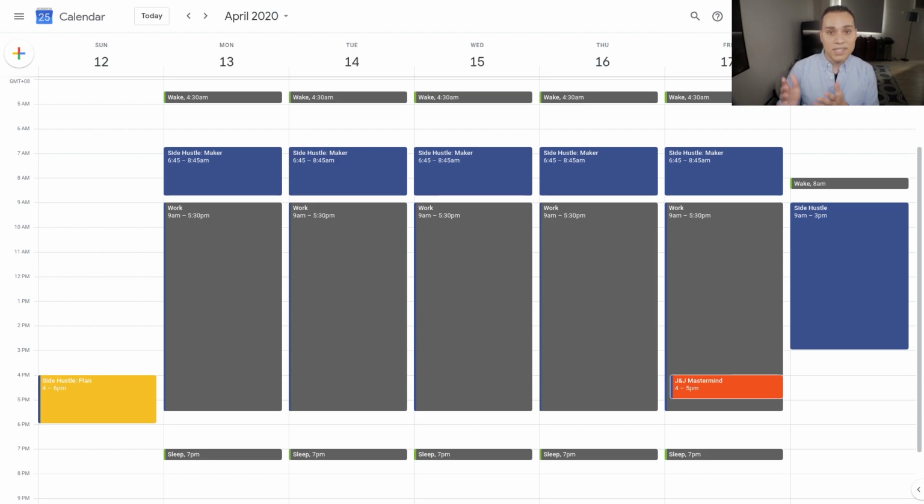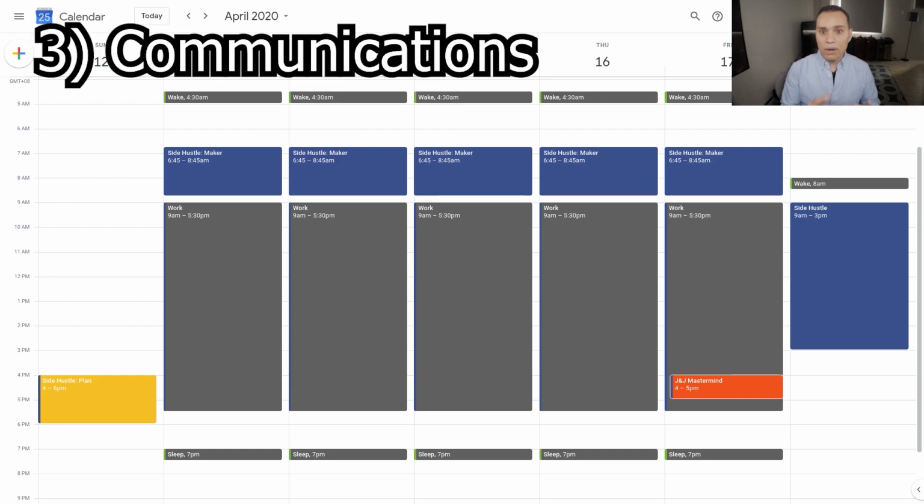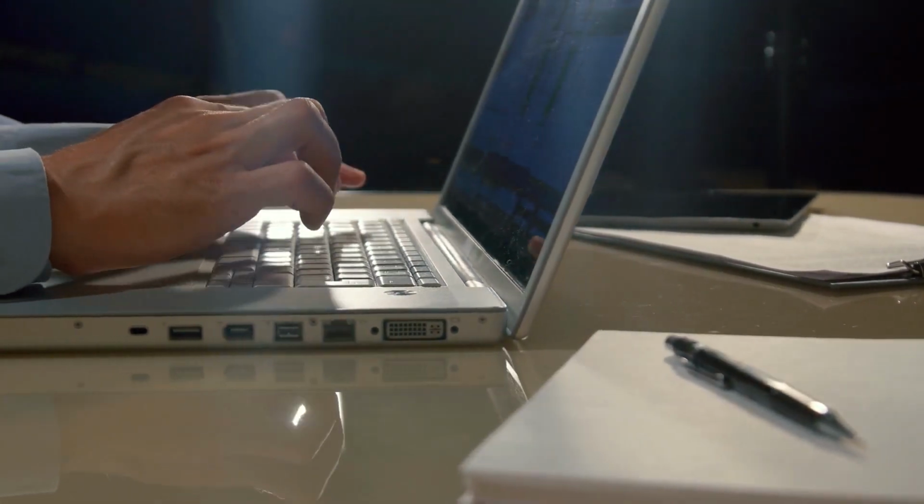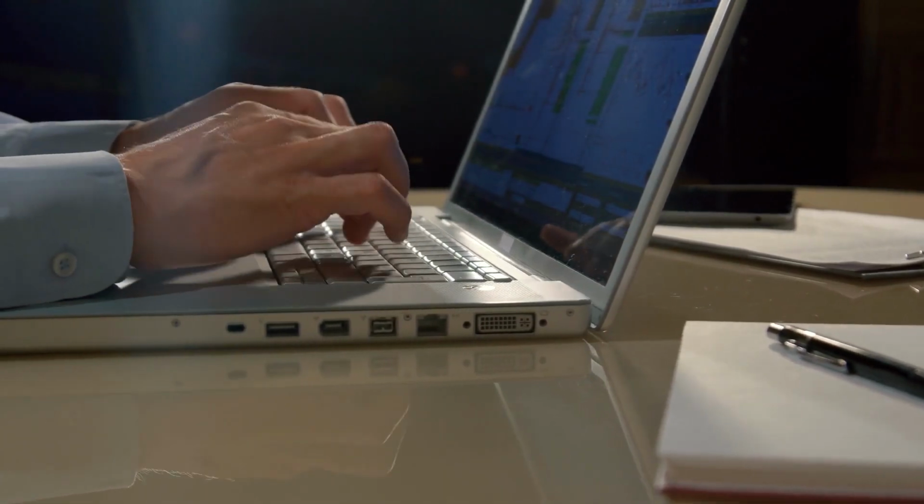And then of course on Saturday, you have 6 hours for either more maker time, more planning time, or the third one, which is the least valuable, and that's going to be communication. And so when it comes to email, you want to keep your time in your inbox less than 3 hours a week. 3 hours absolutely should be the absolute max.